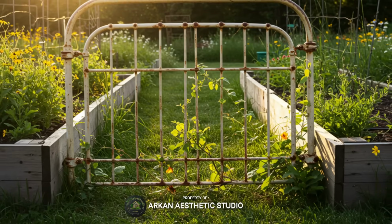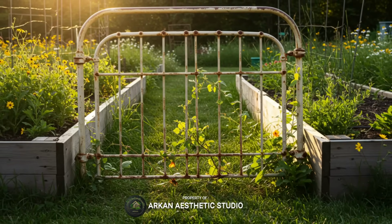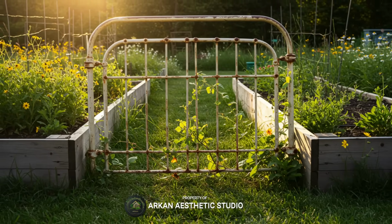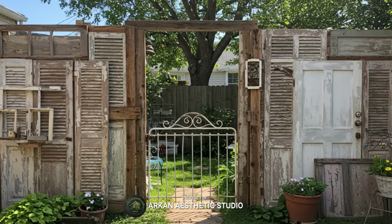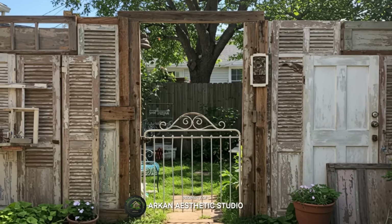In one frame, pastel-colored shutters stand shoulder to shoulder like a choir of characters. Some are bold in yellow, others quiet in mint. Their paint is chipped, their slats imperfect, but they form a wall full of life, soft, whimsical, and real.